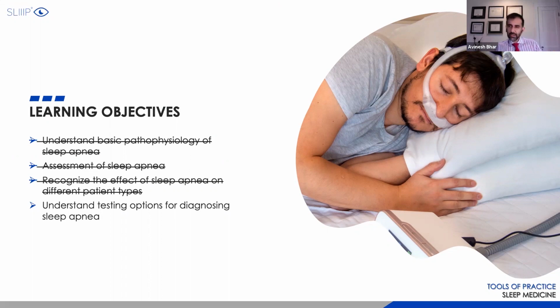"Oh, I'm fatigued, doc, I'm very sleepy all the time." That sort of prompts a conversation about, oh, sleep, what's that like? But I think we should start asking sleep questions at an earlier stage in our history taking in patients. Now we have a suspicion, now how do we order the test?